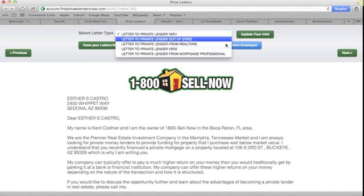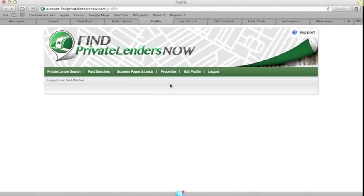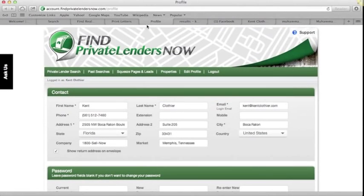There's a lot of different versions of the letter in here as well. And then it's in your profile. Just click that update info and you can load in all of your information as well. So that's the Find Private Lenders Now system.